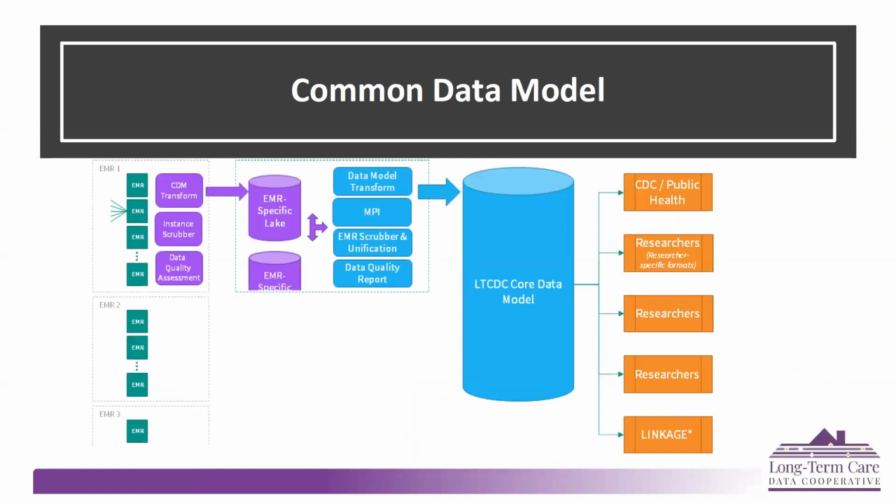So it's important to understand that we receive data from 2 different electronic health record vendors, and the data elements that are available, there's similarity across vendors, but there are also differences. So what we have in the data cooperative is a common data model. And just to stay with the example of the medication administration record, in both of the vendors that we receive data from, there's some version of a medication administration record, but they're going to be structured a little bit differently.